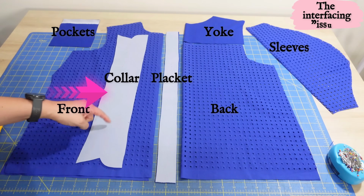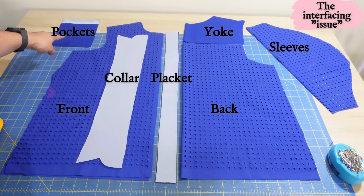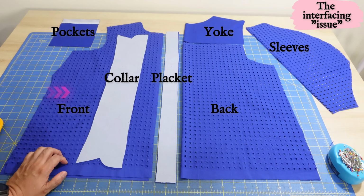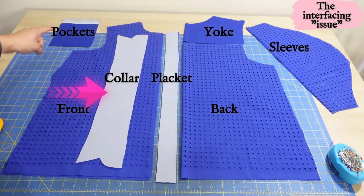I really wanted to make this shirt with this blue broderie anglaise. I didn't have blue interfacing. There is a collar there. So I just decided to use linen instead, which is the same tone of blue. And then I could just use regular white interfacing there. That's something that you can do to get around the interfacing issue sometimes.